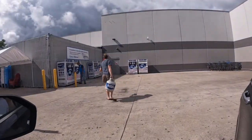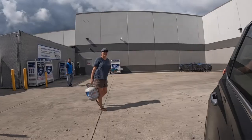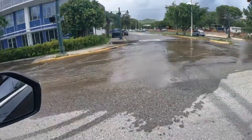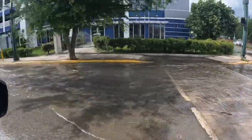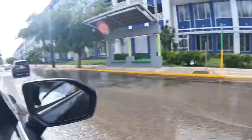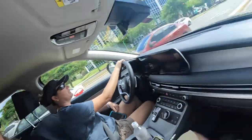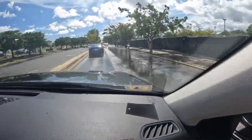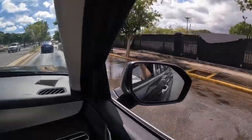We got in the car. The AC is pumping. This AC feels so good. Where do you want to go? Turn left onto... There's a water leak or runoff. Who knows what it is? No, that just popped up. You got water on both sides of the street now.